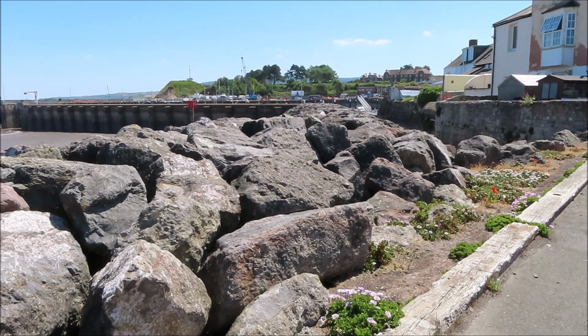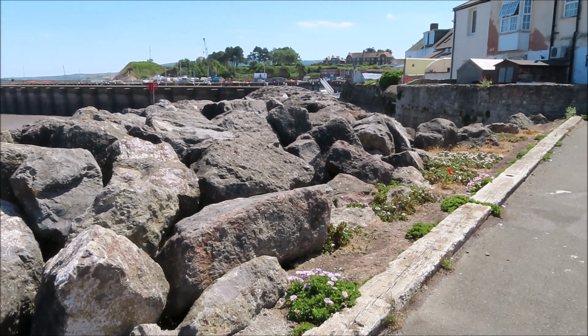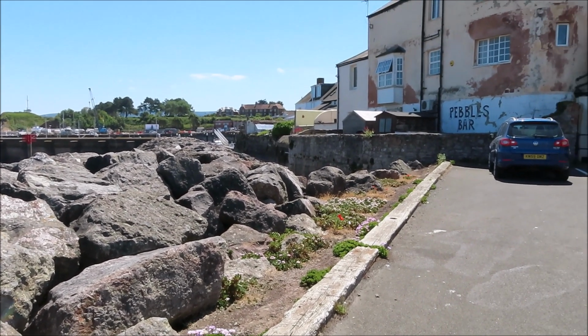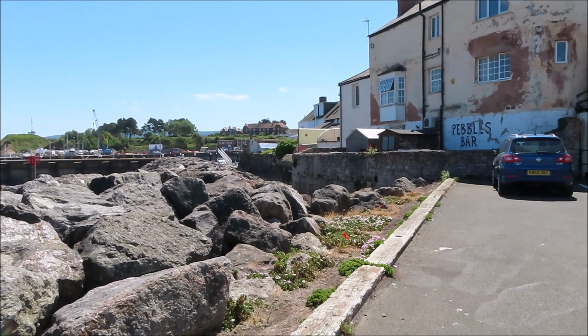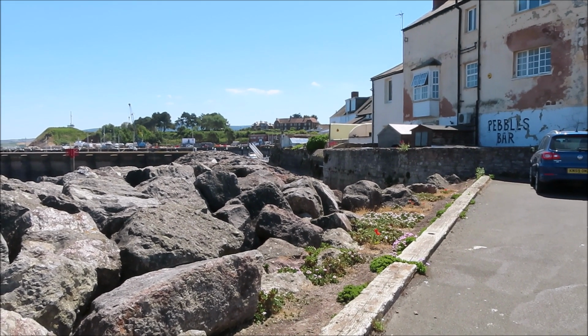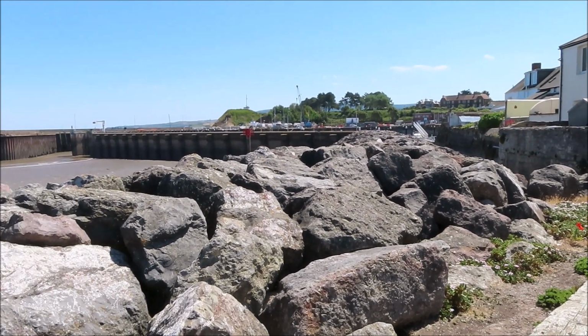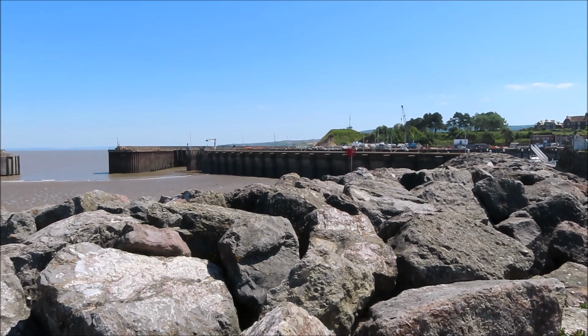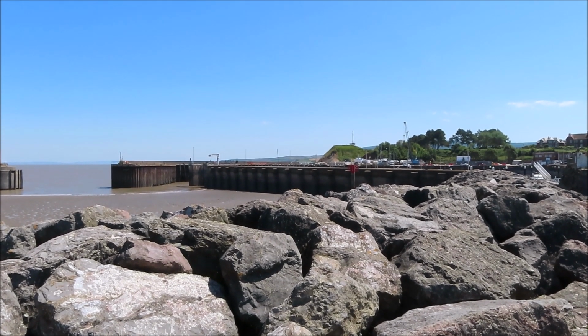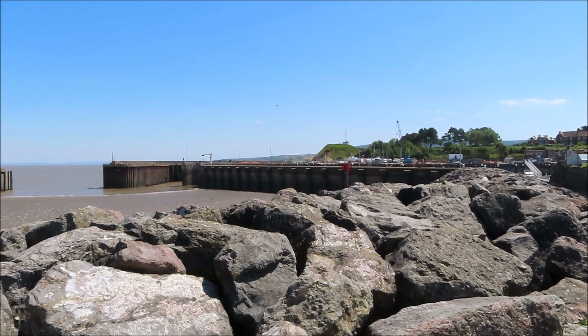I can remember Watchet when the sea used to come right in to that wall there, but all these boulders were put as a sea defence. Whereas really the biggest danger was over in that corner where the marina wall has given way several times and is awaiting rebuilding.